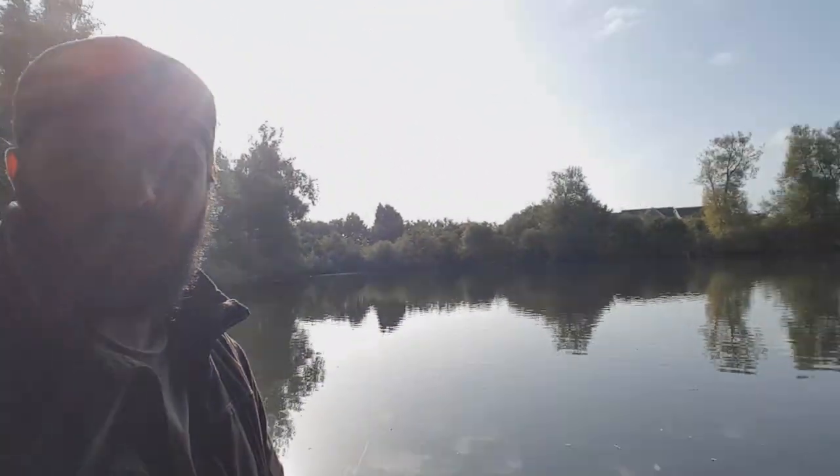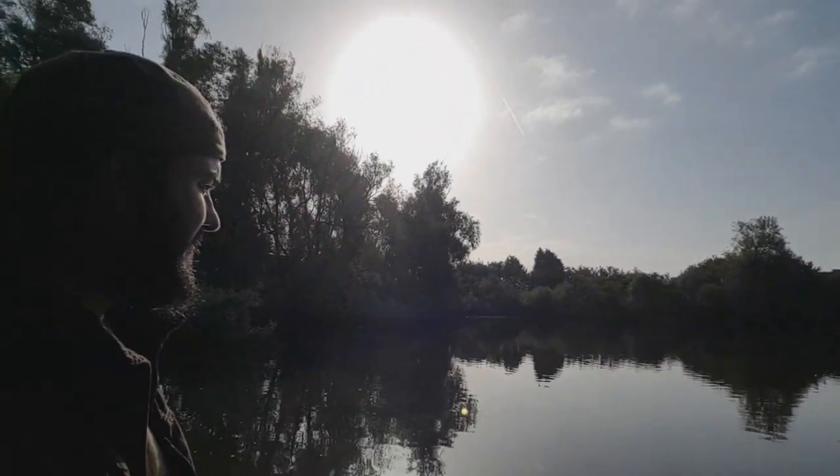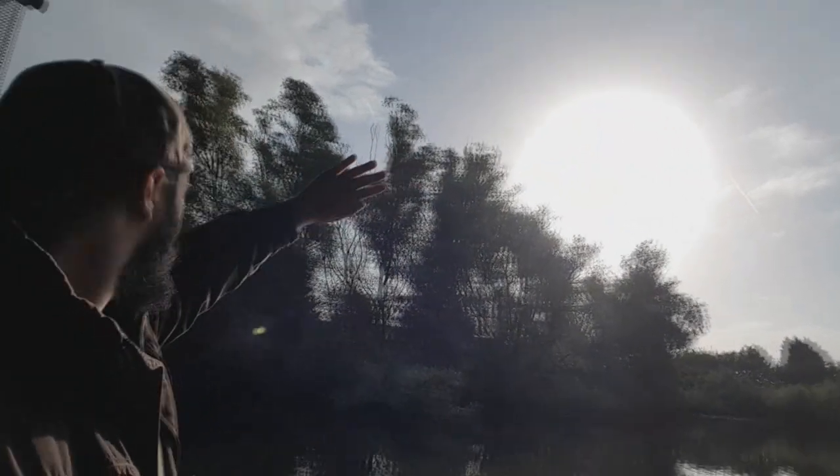Right, let's start looking at some settings. This actually isn't the best place at the minute, thinking about it. The light's shining this way. So the first thing I like to look for is where's the light coming from? Now if I'm shooting out over there, the light's coming in this way, it's not gonna be the best. Where else can I get? There actually isn't. Oh well, we'll just have to do with what we can.